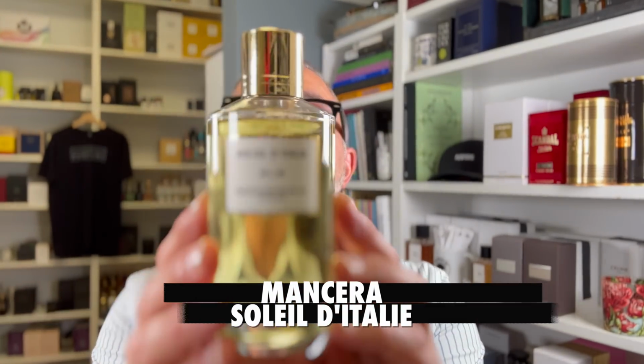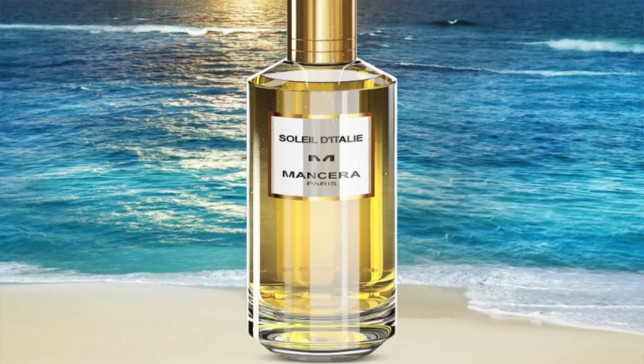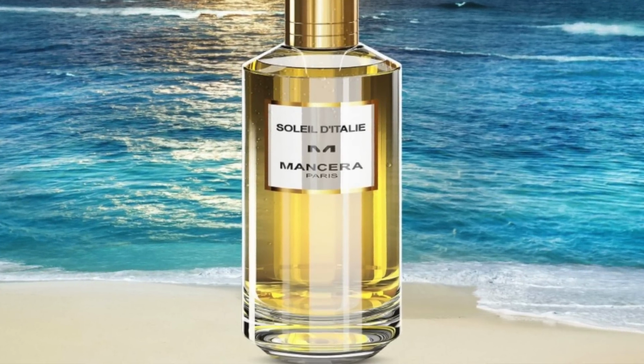Moving on to the house of Mancera, this is Soleil d'Italie, this one right here. I decided to leave off the Cedrat Boisé. Those kind of fragrances are very popular, but this one's really juicy as well, and it's a different kind of citrus fragrance, whereas the other one kind of has that Aventus vibe. This is loads and loads of citruses along with aquatic watery notes. There's white musk, cardamom, pink pepper, ambergris, patchouli, rose, vetiver, and cedar.